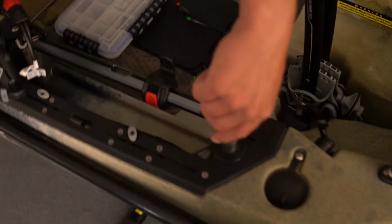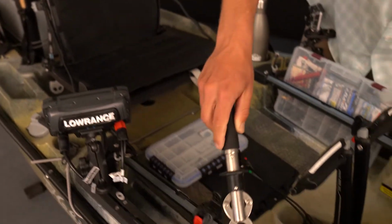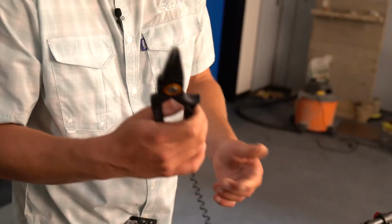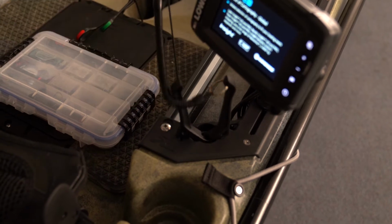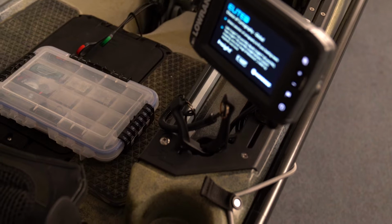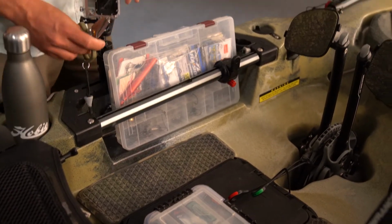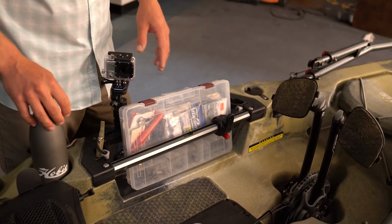Another thing I really like is there's built-in retainers with bungee. So you can add boga grips or pliers. That was one of the main things we wanted to do, was have a place where you could store your tools and not lose them. These bungee retainers are great for attaching them there, and we actually finally have a good place to put your pliers, fish grippers, scissors and cutters, things like that. They're always there and I know where to find them.